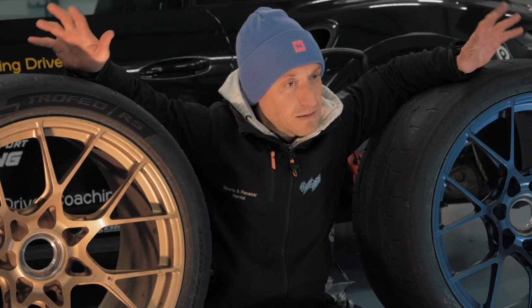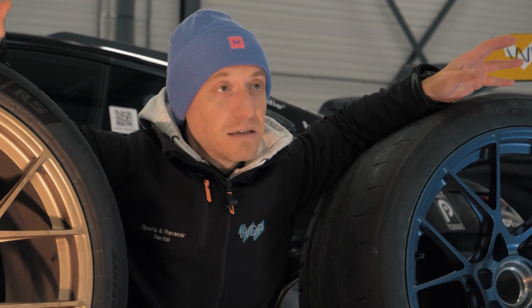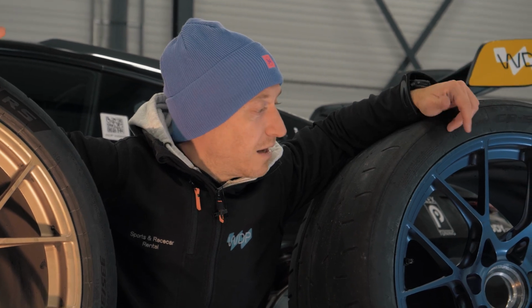Spa is a little bit of a friendly track to the tires because it has long straights, so it allows the tire to rest for a little bit. So it has some pauses in between hard brakes and hard acceleration zones. In that sense, it really is a tire friendly racetrack.